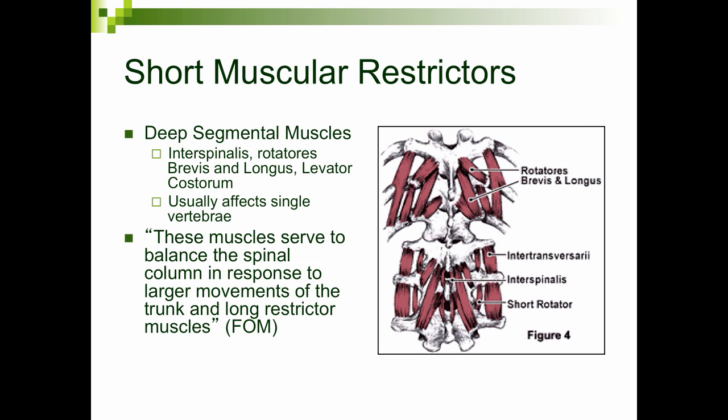Then you have your short muscular restrictors. So these are deep segmental muscles. These are things like interspinalis, rotatores brevis and longus, and levator costarum. And they usually affect a single vertebrae. So these muscles are really important. They have a lot of proprioceptors in them. So they're the ones that are helping to tell your spine where it is in space and to adjust our posture and to adjust in gravity. So they're really making a lot of fine-tuning changes. So these muscles serve to balance the spinal column in response to larger movements from the long restrictors. So they're actually really important in spinal position.